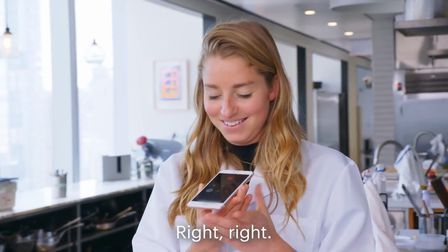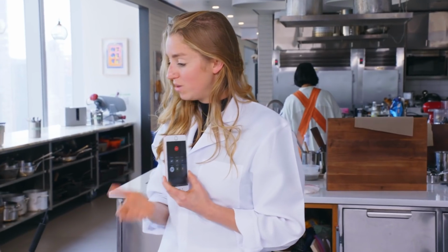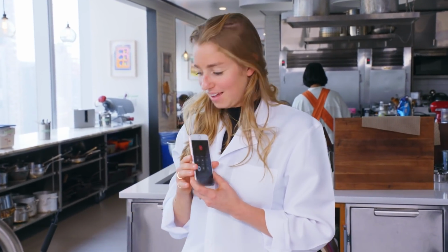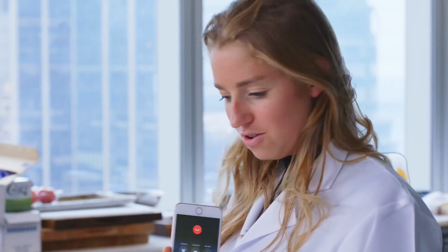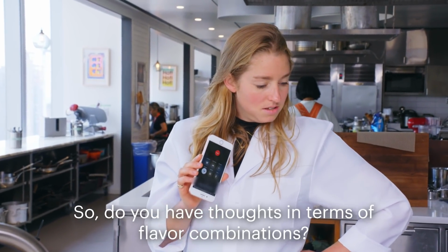I know. I'm really channeling both you and Morocco right now because I'm somewhere in between reverse engineering and gourmet makes right now. So where are you in the process? Now I just was gifted a Raindrop cake kit by the founder of the Raindrop cake himself. Oh my God. I'm going to go try and figure out how to put my spin on it. So do you have thoughts in terms of flavor combinations?